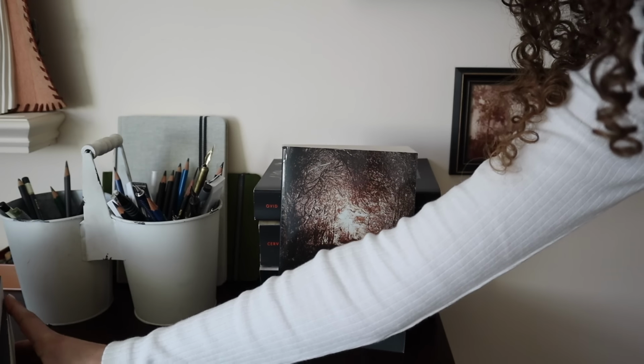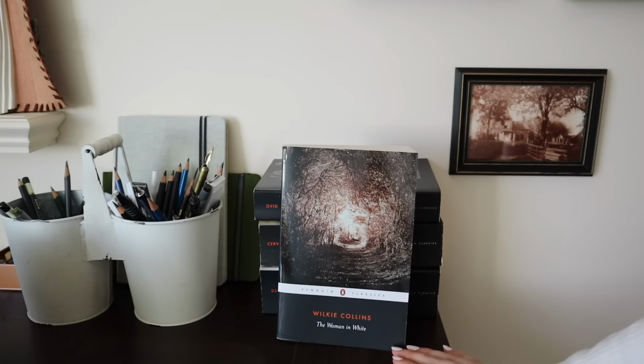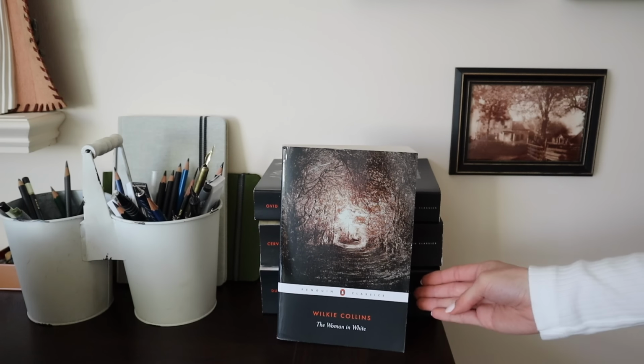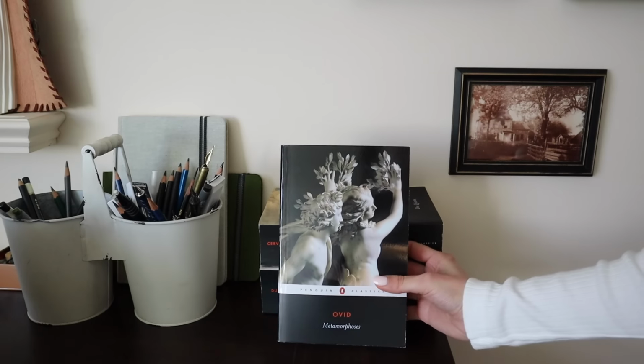I'm going to move this stack because I think it's making a shadow. Anyway, this is The Woman in White by Wilkie Collins. I know that Wilkie Collins was good friends with Charles Dickens, and I've heard some good things about this book. I don't know too much about it, but I definitely want to read it at some point.